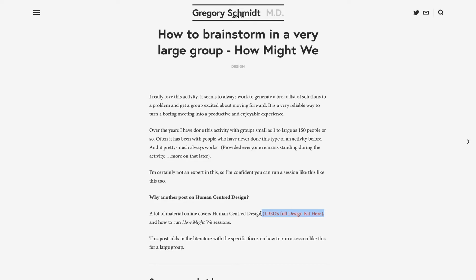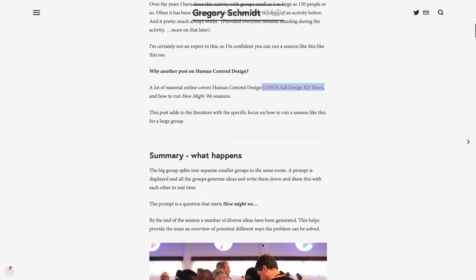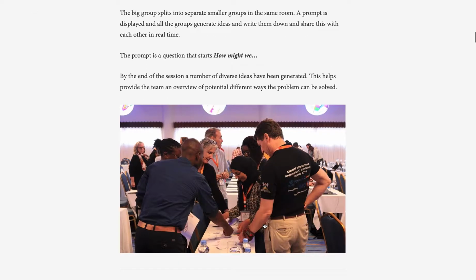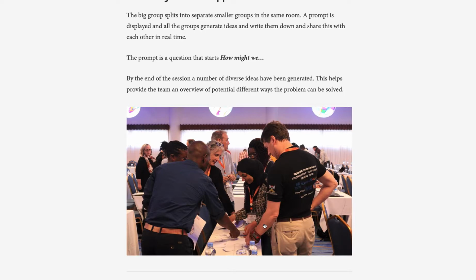And essentially what happens, if we were to just summarize it in maybe 1 minute, is you bring a large group of people together, and then you split them off into smaller groups of 4 to 6 people. A prompt is put up on the screen in front of the room, which is phrased as a how might we prompt, such as how might we make reporting easy. And then people come up with ideas related to the prompt, write each idea down on a sheet of paper, and then announce their idea after they've written it down to the group.